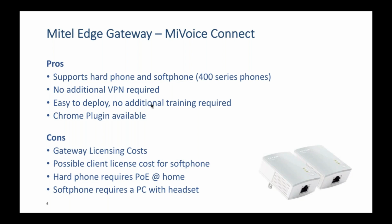Yeah, I noticed we've got a couple of folks on that are contact center customers. The contact center agent can also run remotely through the edge gateway. That is another one of the features. So it's the remote phone, the remote client, and the remote contact center agent are all capable through the edge gateway. Right, that's a good point. Yep.